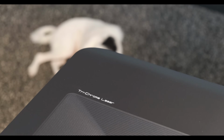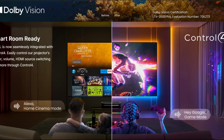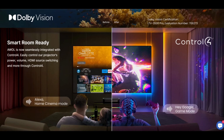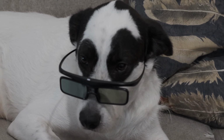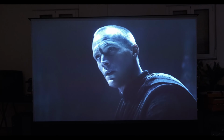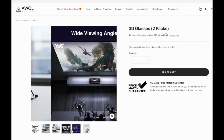There's also smart room integration with Control4 if you are into that. You can use Alexa or Google Home, for instance, to change from home cinema mode to game mode without having to go into the menus. The projector even supports 3D, not this kind of 3D, this kind of 3D. So you can watch those blockbusters on 3D Blu-ray, like the new Avatar movie, or one of my faves, Blade Runner 2049. You have to buy the 3D glasses separately on the AWOL website.